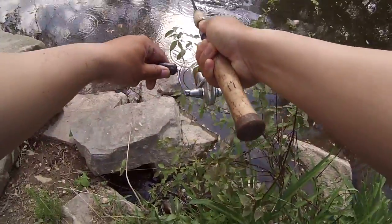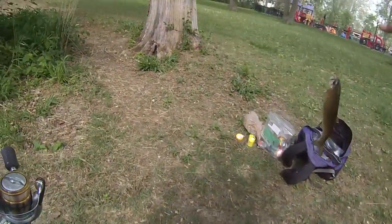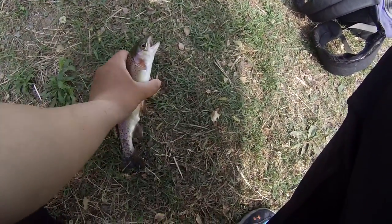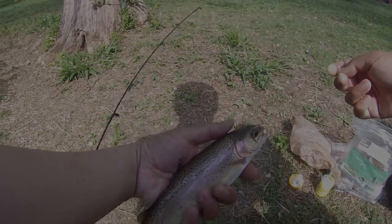All right, fish on. Trout on the power bait. Traditional. Yes. Little rainbow trout on the power bait. Now we're gonna catch some dinner for tonight. My mom's coming tomorrow from Brazil. She's gonna enjoy eating some trout.